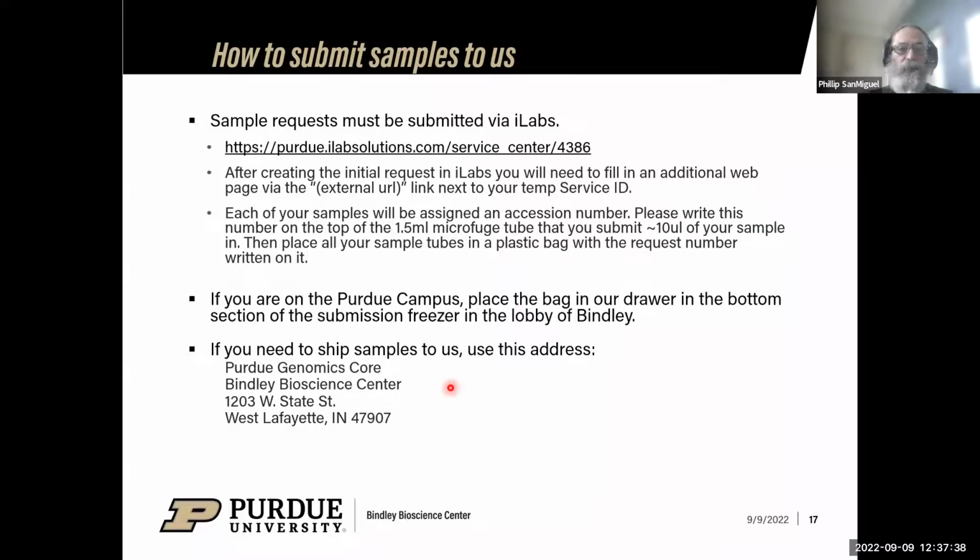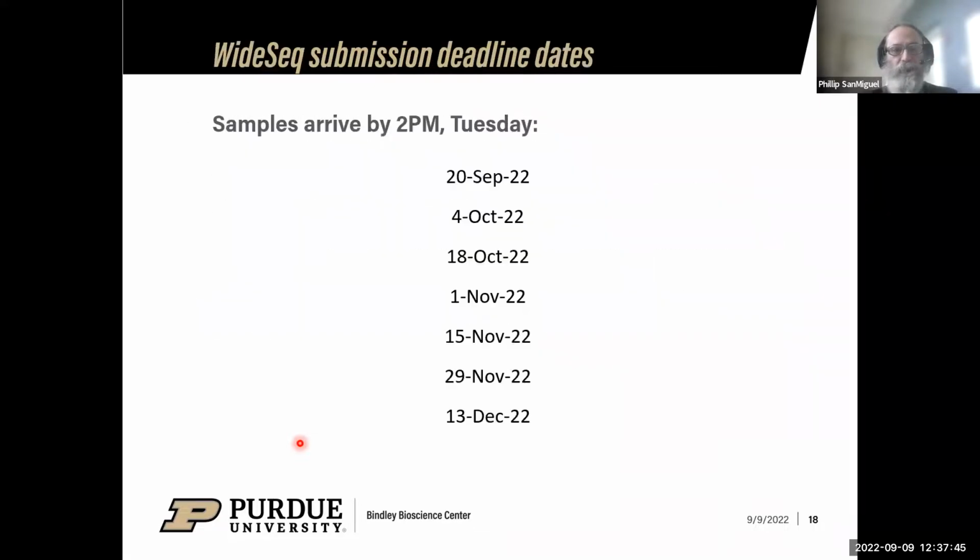And if you need to ship samples to us, then you can use this address, or again, send me an email if you have any further questions on that.